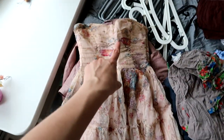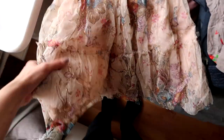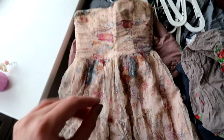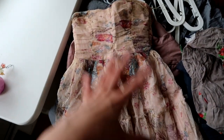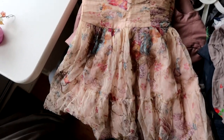This dress, I absolutely adore, but I don't wear it much. I feel like this is another one of those more special occasion dresses, and I'm not sure if it still fits me. But since I love it so much, I'm gonna try it on, and if it still fits me, I'm gonna keep it, even though it's an occasion dress. And I'm gonna vow to wear it more casually this year.